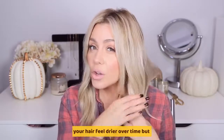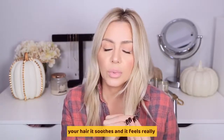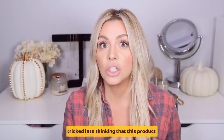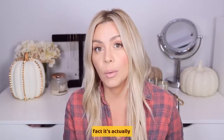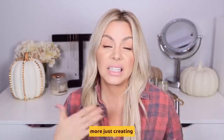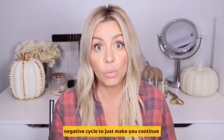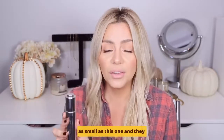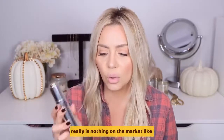But because it is an oil, as you put it on your hair, it soothes and feels really good as you're putting it on. So you are tricked into thinking that this product is making your hair feel better, when in fact it's actually damaging your hair more, creating this negative cycle that makes you continue to buy the product and use more and more oils. So with a product with a molecule as small as this one, and they have a patent on this product because there really is nothing on the market like this oil.